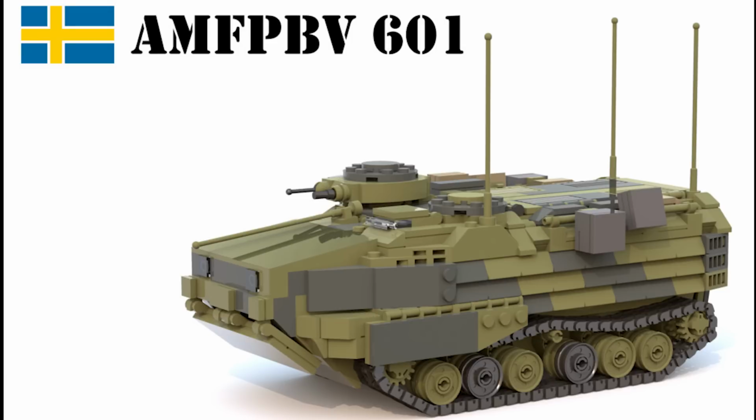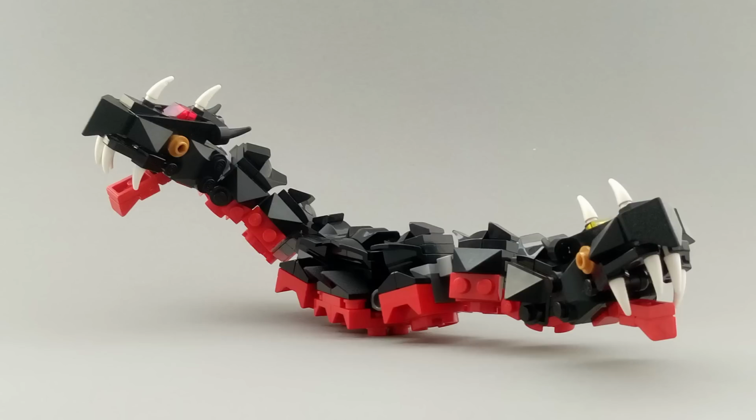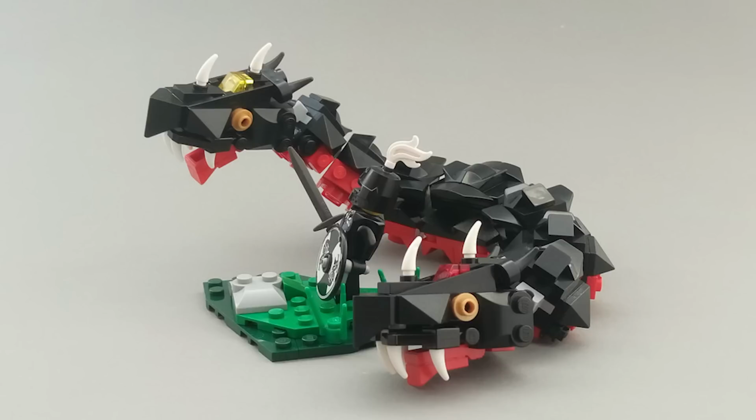And now moving away from this Amfibiepansarbandvagn, we also get the Amphisbaena by Joeri.